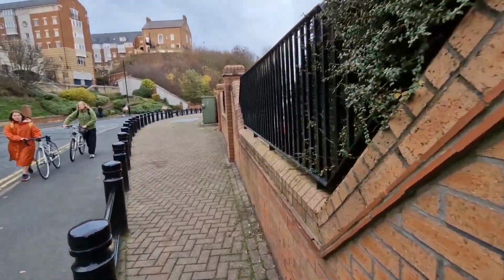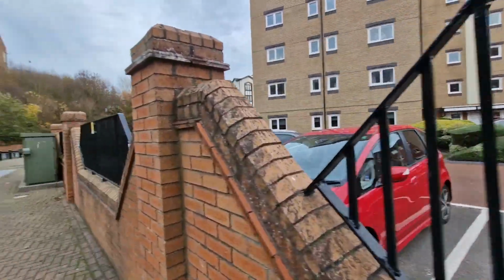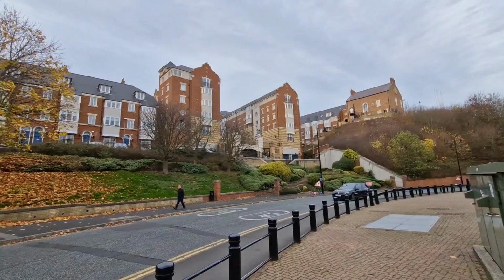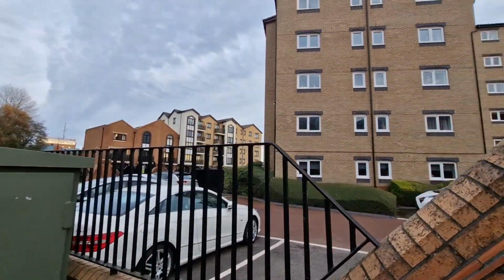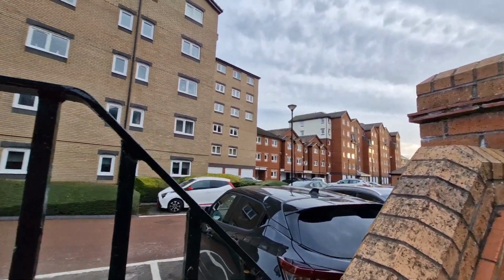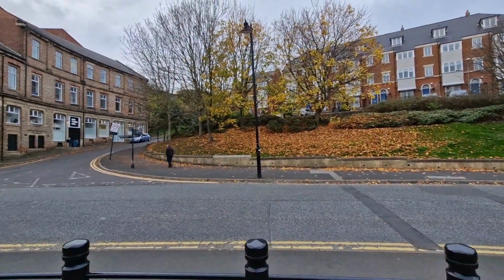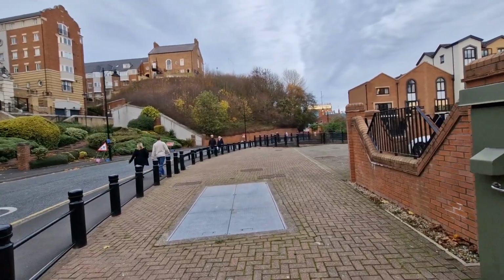I'll just walk through here. Aye, all of this used to be part of the docks. Now it's all housing. Housing all the way up there, and housing all the way around here. There's too many people walking around. You'd think they'd never been for a walk before. Aye, so just have a little bimble along here.